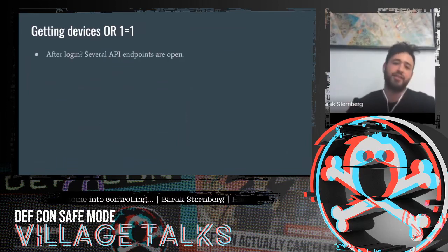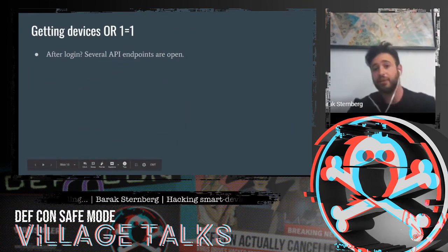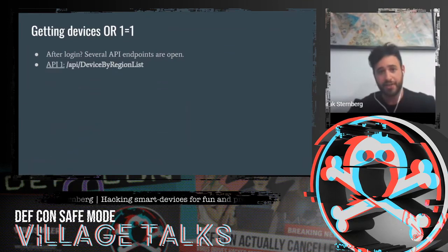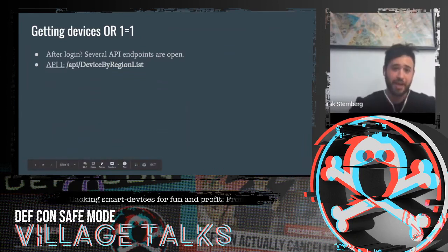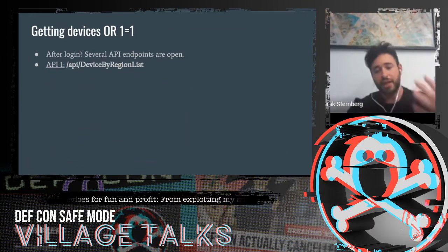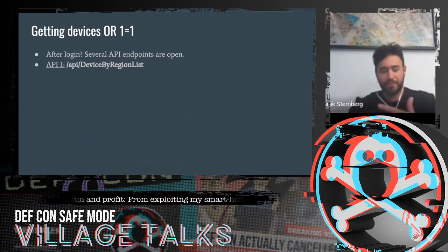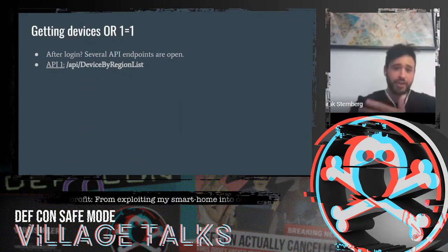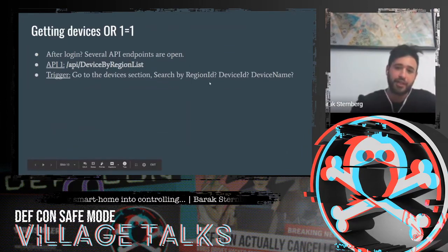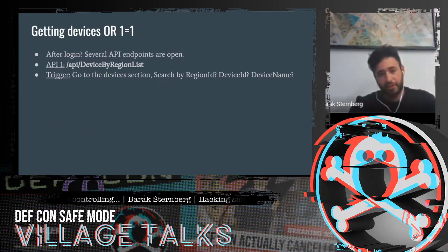So let's get our devices and start investigating several API endpoints. I actually encountered many API endpoints which are open, and some of them were the device by region list. The device by region list is a very interesting API endpoint. It comes right after the login. You log in and you have a device list, and you can search this device list by the region name, by the region ID, by device ID, by anything you want. So it's really cool. How you do it: you go to the device section, and the parameters to control are the region ID, device ID, and device name. All of these are fully controllable and very, very interesting.